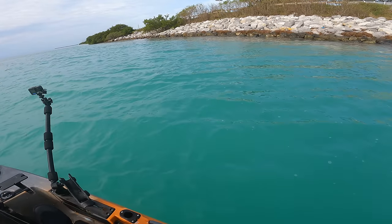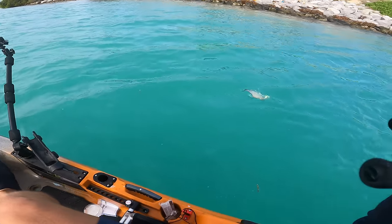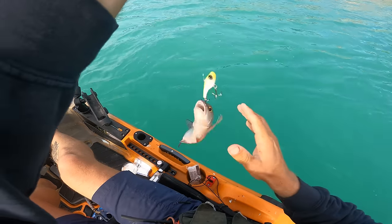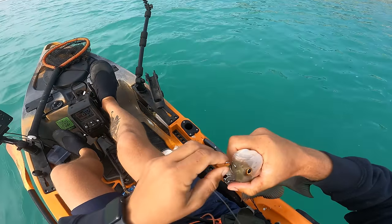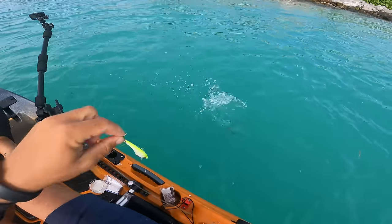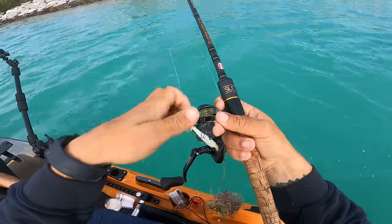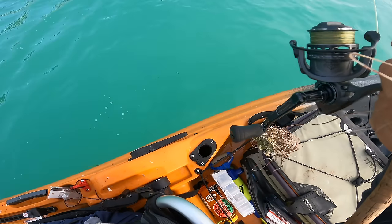There. Hey, it's a grouper. They like these vibrating lures, it seems like. Gonna be grouper 3. First two are keepers. This guy's short, but yeah, they seem to show some aggression towards these sorts of lures. Some heavy leader he's got there.